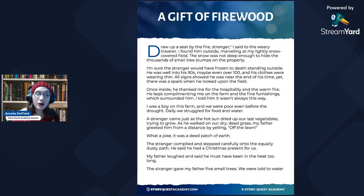I was a boy on this farm. We were poor even before the drought. Daily, we struggled for food and water. A stranger came, as the hot sun dried up our last vegetables trying to grow. As he walked on our dry, dead grass, my father greeted him from the distance by yelling, "Off the lawn!"